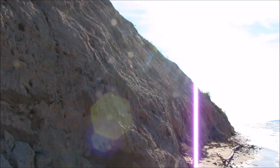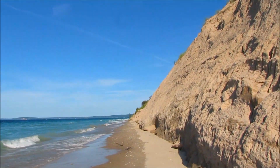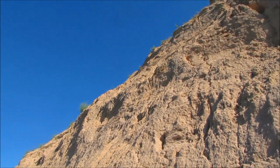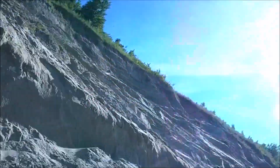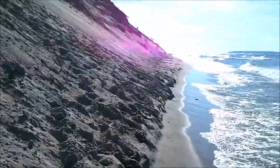I can't even find the spot to do it. If you could see, it's straight up. I gotta go find the spot to get back up this. Alright guys, I found where to go up. You can't even see the top from here. This is ridiculous.